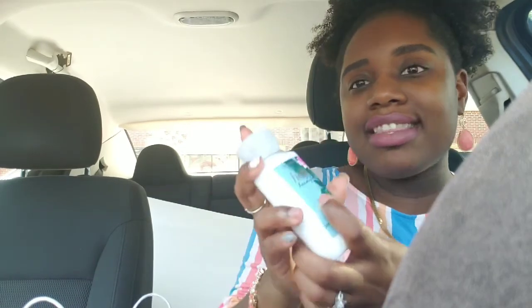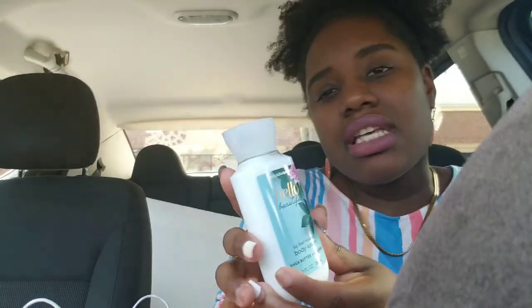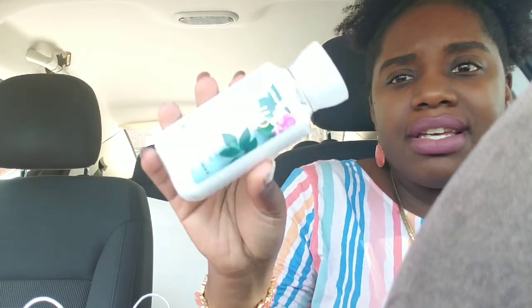And then I also used my free, up to $5.50, like the free thing you get when you download their app. I have the Bath & Body Works app, so whenever I buy, I make sure I rack up them points, honey. So I was able to get this Hello Beautiful lotion. This is really a good scent. I believe this is going to pair really good with the Beautiful Day scent. So got this for either somebody or I'll just keep it.